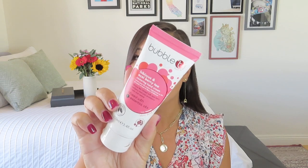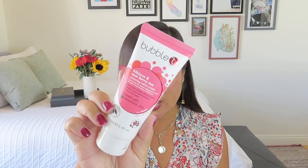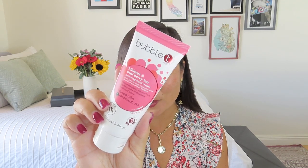All right, let's see what else. Something else that has some packaging to make sure, just to be safe. This is Bubble Tea Bath and Body, ooh, Hibiscus and Acai Berry Tea Restoring Hand Cream. Always love getting a hand cream. This has a $7 value, so nourish your hands with all the antioxidant goodness you can imagine.